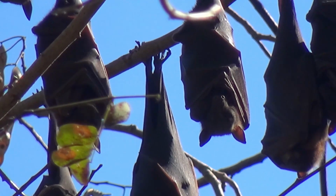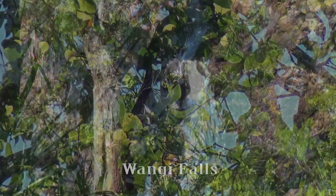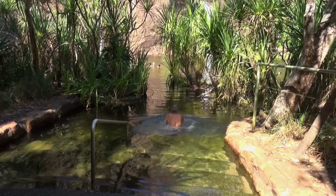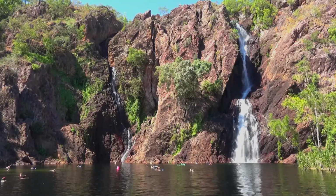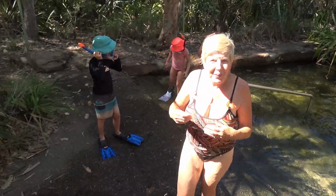Some trees at Wangi Falls are the preferred hangout for fruit bats. Easily accessible, this site is both the most spectacular and most visited in the Litchfield National Park. Wow.